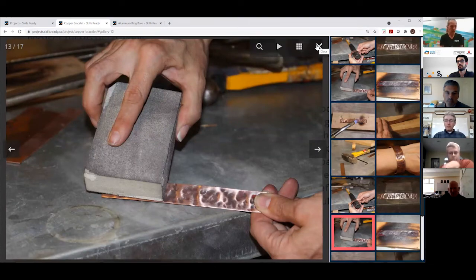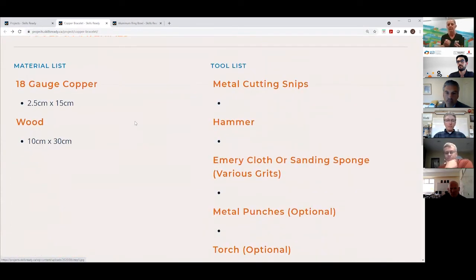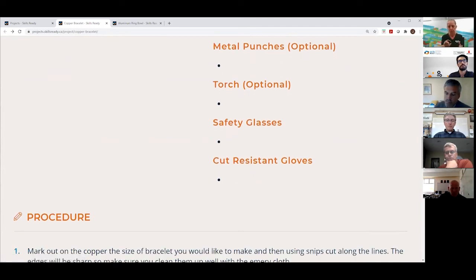It's not a cheap project, but it's not as expensive as it could be because it's a very small piece of copper. So that's the nice part about it. And it's very malleable, so you can work it with your hands and you don't need a bunch of crazy tools to do this project.